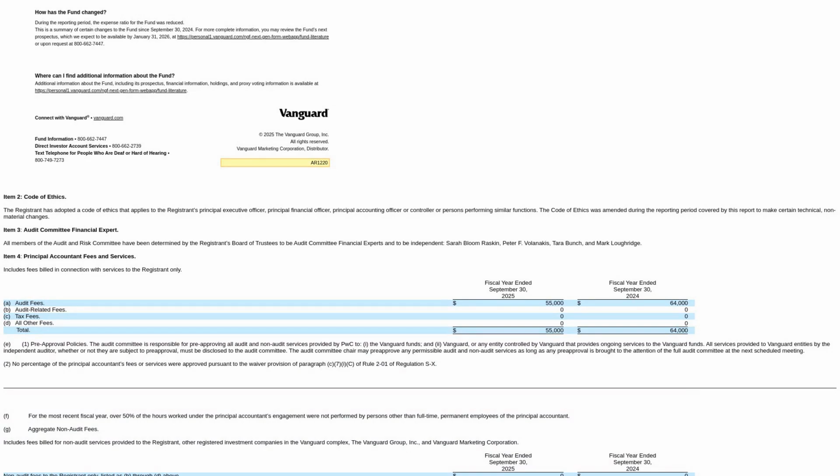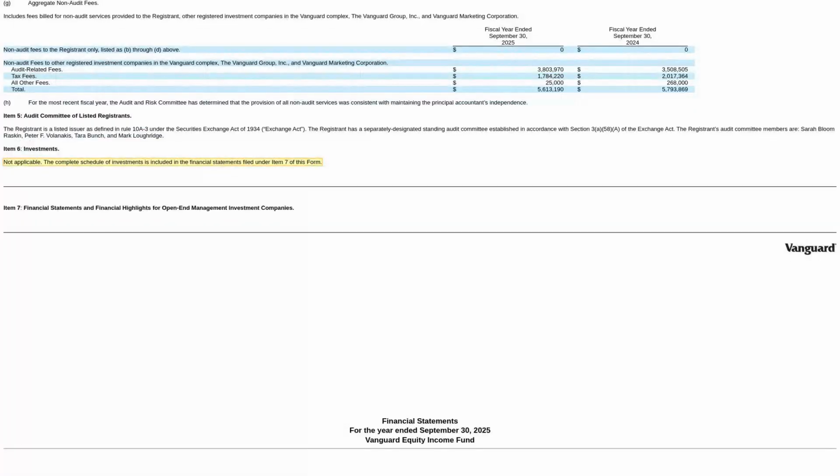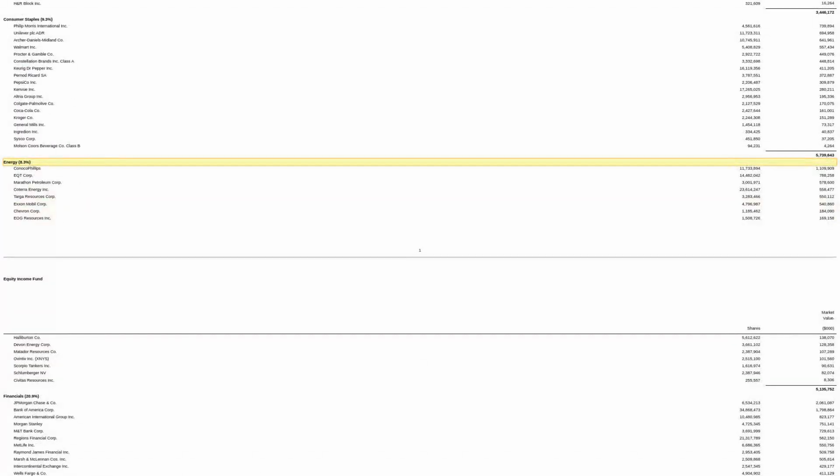Diving into the financial statements for the Vanguard Equity Income Fund, we see a detailed breakdown. The schedule of investments as of the 30th of September 2025 shows a vast array of holdings. For example, under Communication Services, they hold T-Mobile US Incorporated shares valued at $539 million and Comcast Corporation Class A shares valued at $225 million. In the energy sector, which makes up 8.3% of the fund, ConocoPhillips holdings are valued at over $1 billion. And EQT Corporation is valued at almost $800 million.